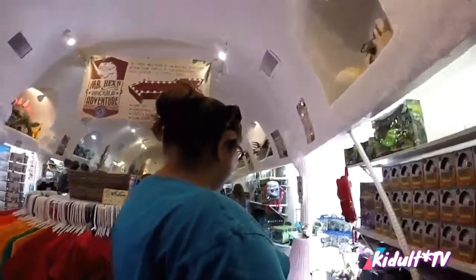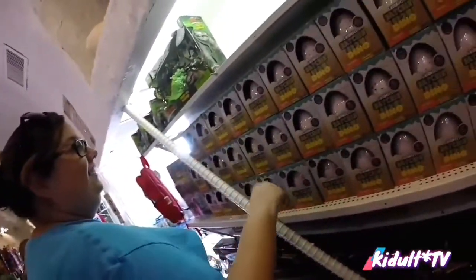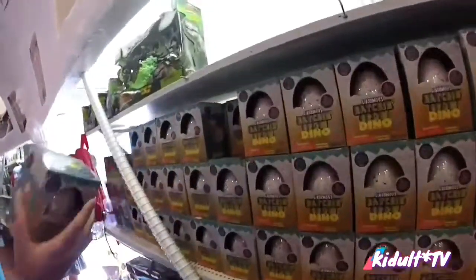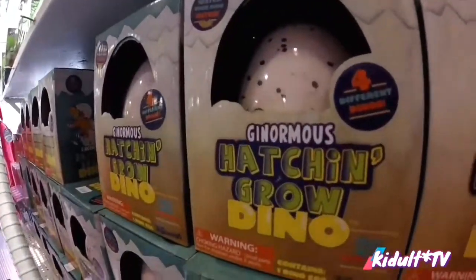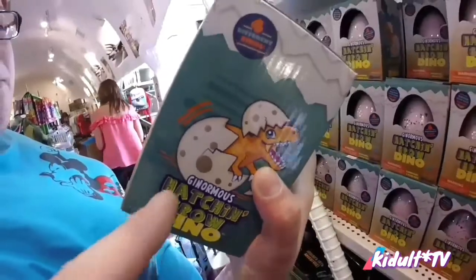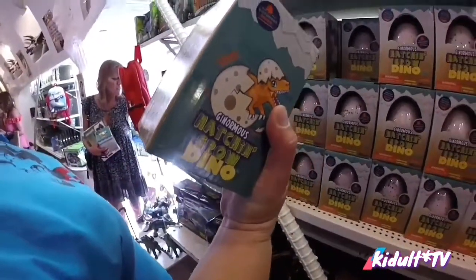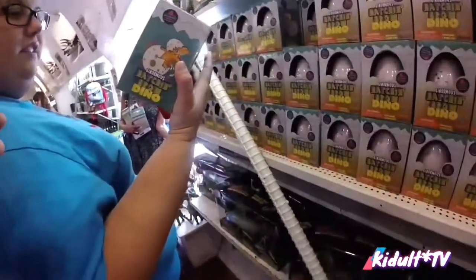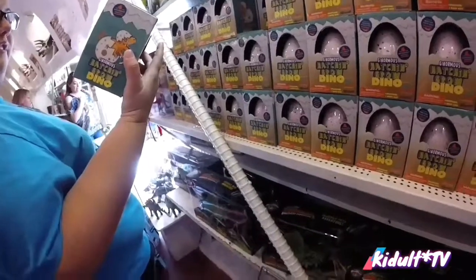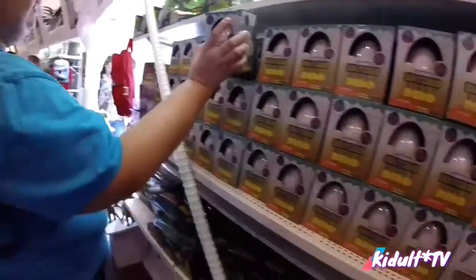Come on in. Touching dino egg. Oh, is it a hatchable? It's a hatching dinosaur egg. It's in a large box. Look at the side of the box. Yeah, because they have those hatchable things. Have you seen that? It's like an egg, and once you get it, you pull the thing out, and it'll hatch in a couple of days. Right?